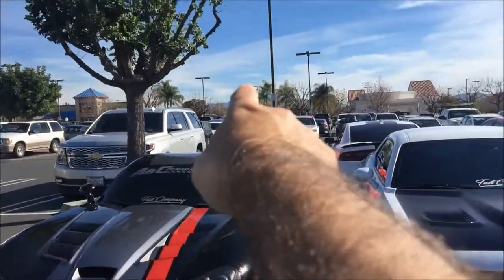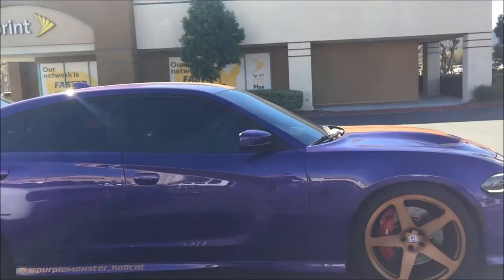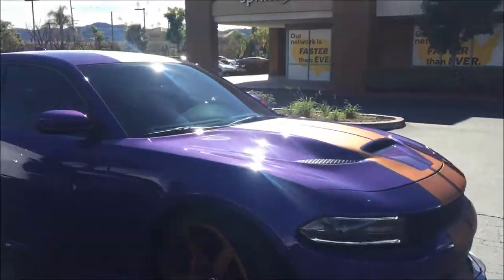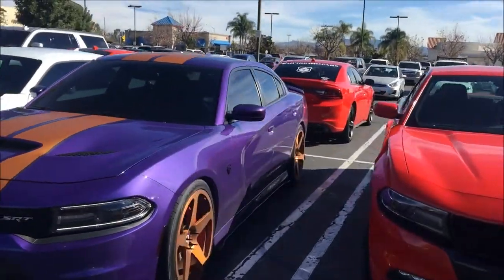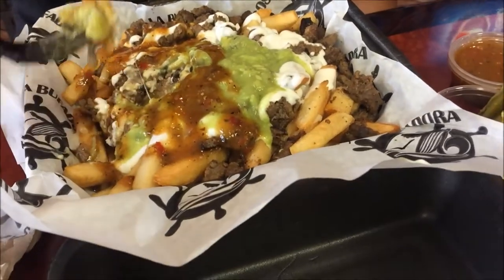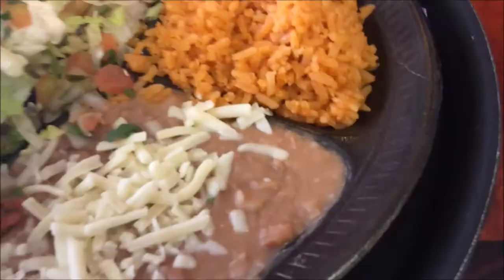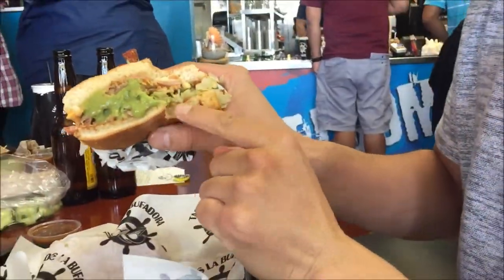These two right here are brothers. We got Purple Monster parking his car. Make sure he doesn't get dings. We're about to go eat. What you eating, bro? Some carne asada, French fries. Man, that's good. Dude, it's so delicious. I got three taquitos. Who came with salsa? What you got? La torta. Carnitas. Burrito.